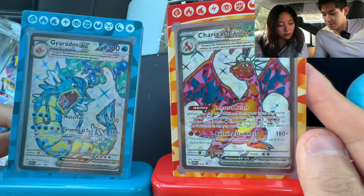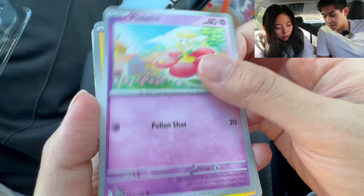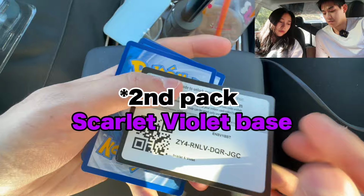So in this box, we get two Scarlet and Violet base, two Obsidian Flames, and two Paldea Evolved. So why don't we take one of each? That's the code card. And you got Flabébé, Toxel, Ralts, Growlithe, Tsareena, Florges, Slowpoke, Pokégear 3.0, and Arboliva. Wait, it's not a good pack, and you got absolutely nothing, except for one Pity ex card.